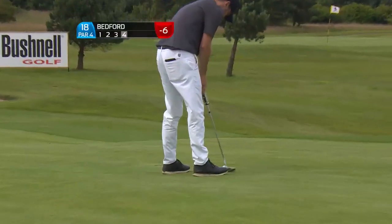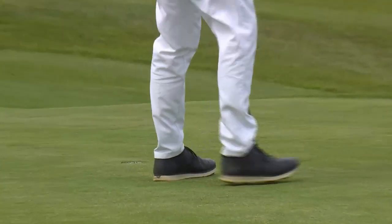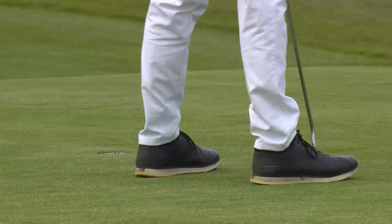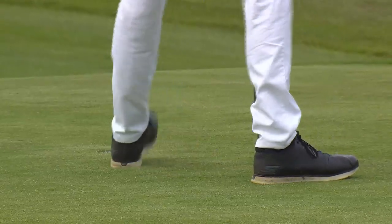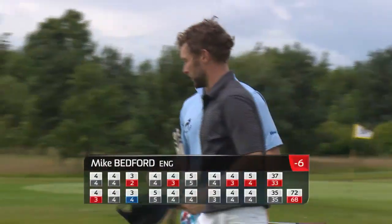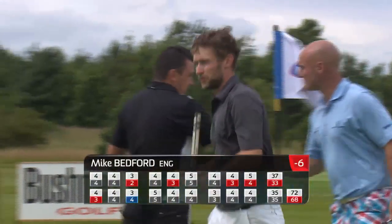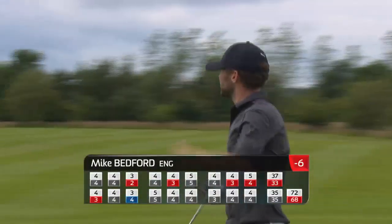Now Bedford to finish off what would be a nice round, I feel, on this final day. Yeah, very nicely done, and there you are, 5 birdies, the 1 drop shot over at 12, and that's a great round of 68, and that sees him climb up the leaderboard nicely.